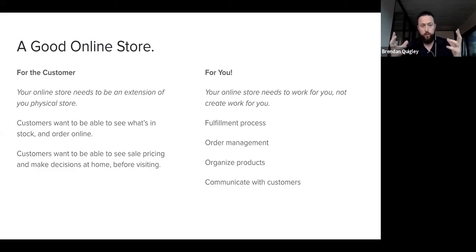On the other side, a good online store is for you. So your online store needs to work for you, not create work for you. That means your fulfillment process, your order management, how you organize your products and how you communicate with the customer needs to be as simple as possible, so that, especially if you're already managing a brick and mortar, your online store isn't getting in the way. You have a system for dealing with all that stuff.